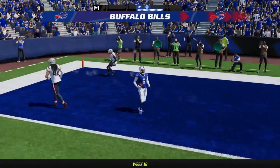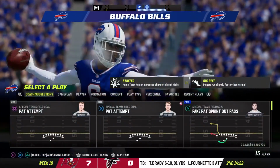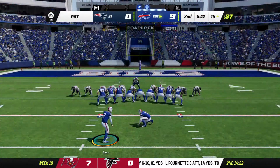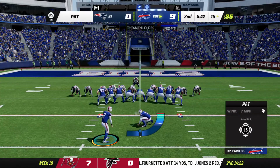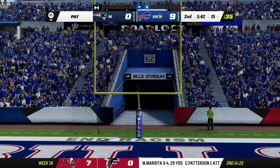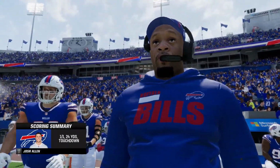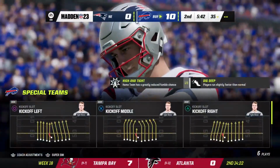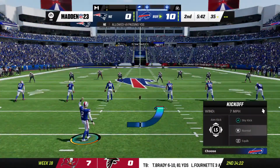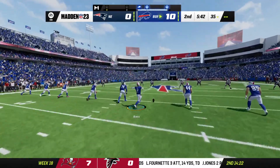And that is caught. Touchdown, Buffalo. Isaiah McKenzie, his 3rd touchdown now on the year. And the Bills are able to strike quickly to add on to their lead. Extra point by Bass, up and good. And the lead grows to 10-0. A nice, tidy little drive there, getting the ball in excellent field position, and only 1 play to score it.